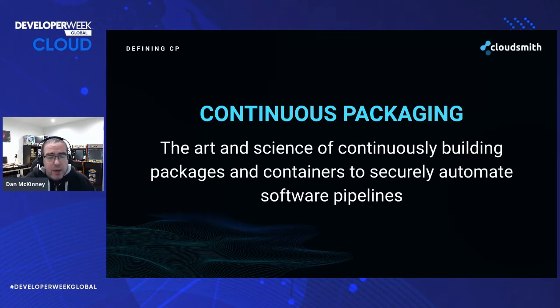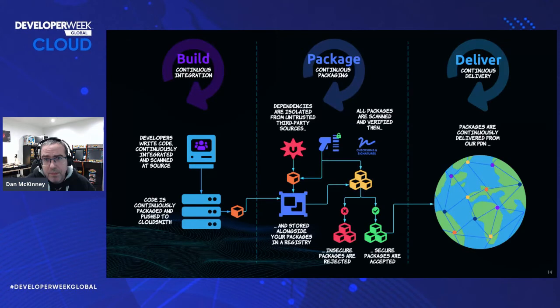But sounds good. What does it look like? Well, let's take a look at an example. Okay, so here we have an example continuous integration, packaging, and deployment process. Now, starting with CI on the left, we take our source and continuously integrate it, meaning we scan it for vulnerabilities and build it and package it for pushing to our centralized package store, our universal package repository service.